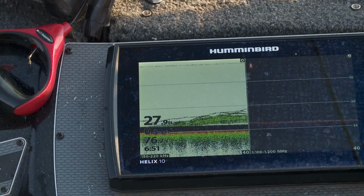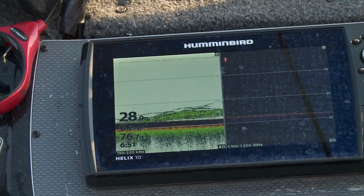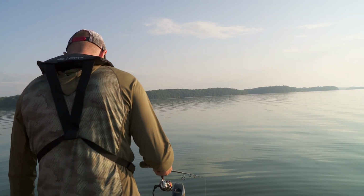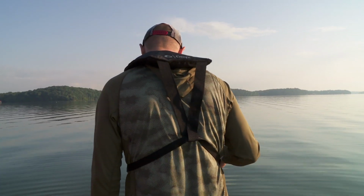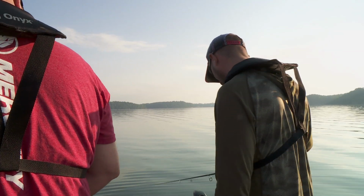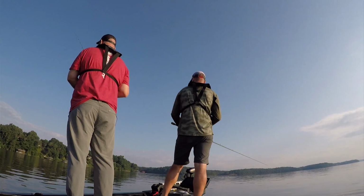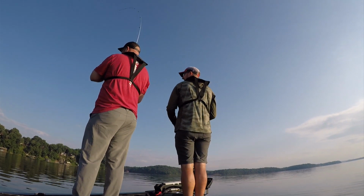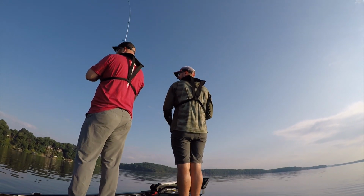A little pack of them under the boat, and just holding a little jerk shad, little Z-Man jerk shad on a jig head, hanging it up above them, kind of like how we catch a lot of our smallmouths and walleyes up north. Biggin? Nah, it's just on the spinning rod.